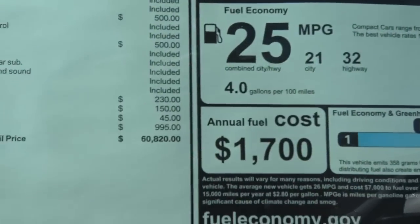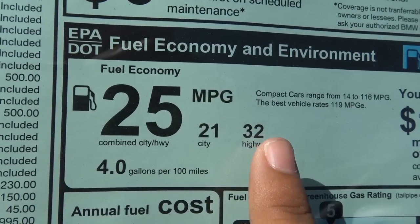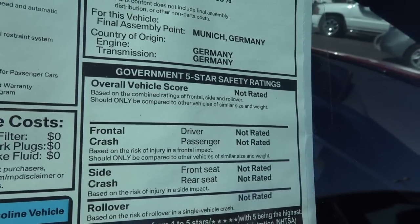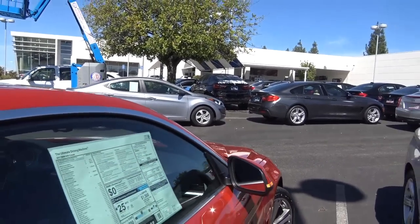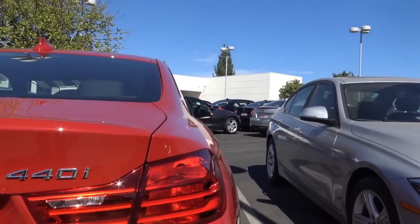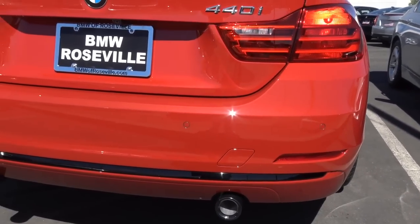Total vehicle price is $60,820. EPA estimates, like I said, 21 in the city, 32 on the highway. Government 5-star safety ratings, hasn't been rated yet, and the final assembly point is in Germany. Coming to the rear of the 4 Series, you have dual exhaust tips and rear reflectors.